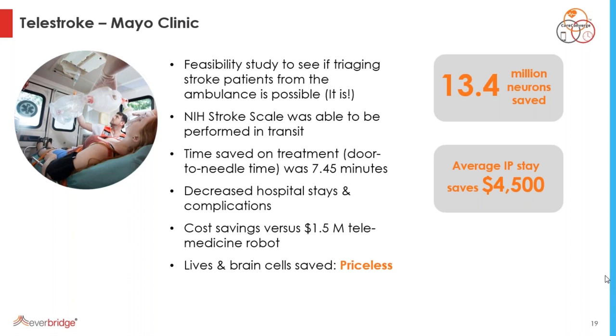Now, we went one step further to compare our little solution with an iPad mini and our software on it, which ended up being about a $285 setup, versus the $1.5 million telemedicine robots in the mobile stroke units. And it turns out the telemedicine robots actually add 8 minutes to the door-to-needle time. They add time. And the reason they add time is because they're very cumbersome to use. So imagine the neurologist having to get out of bed and get to the robot and turn it on and start moving it and controlling it that way. It actually added time to the whole process. So the delta was 16 minutes of savings of time and $1.5 million of savings.